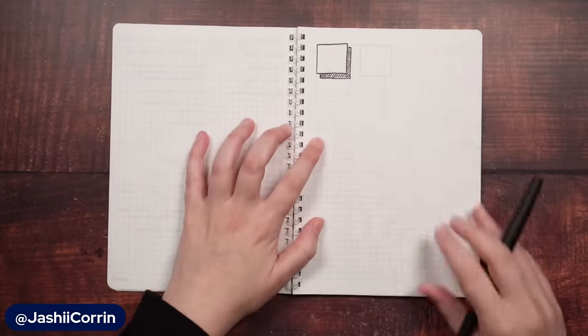So there we go. It's a ruler. Done. You can add in a little barcode on the ruler if you want to, but you don't need to do that. You could probably look at that and know that it was a ruler, and that would be fine.